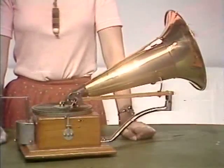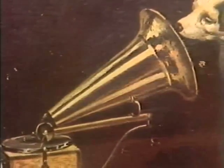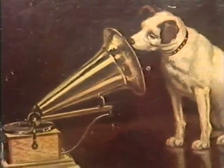You might recognise this machine, and if you don't, perhaps this will help. Back in 1899, Francis Barraud painted his dog Nipper listening to a Berliner gramophone. He called the painting His Master's Voice. The English branch of the Berliner company bought the painting and used it as a trademark. It was so popular, the company changed its name to His Master's Voice, HMV.